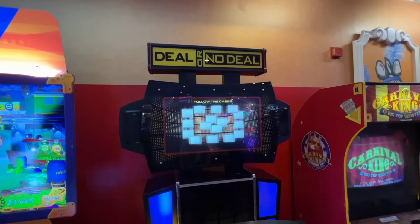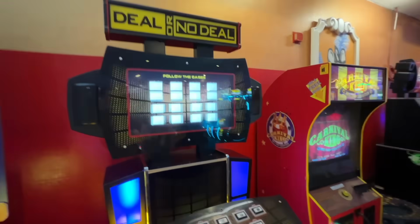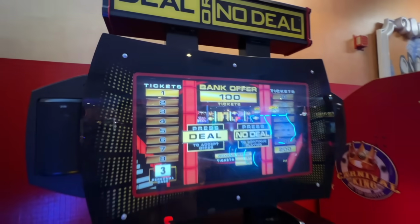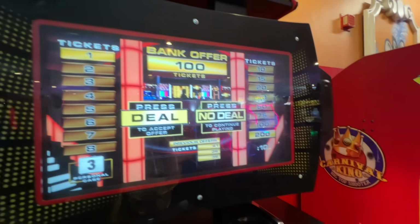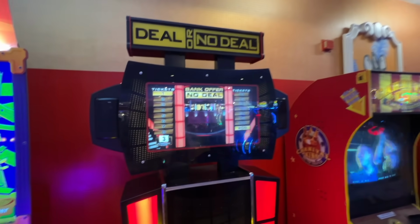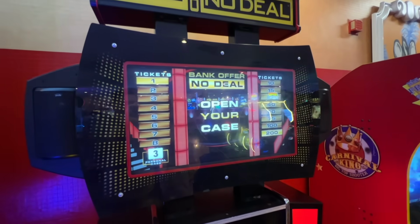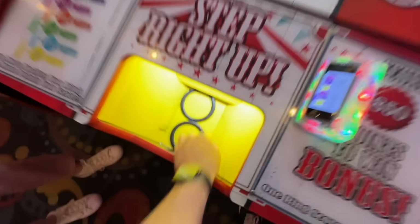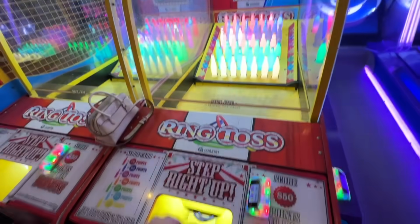All right, so we found a Deal or No Deal arcade machine. Let's go. We lost some money on the last one, so we either have 1 ticket or 200 tickets. All right, 200 tickets. Here we go. Open your case. Yes, sir! Oh, here we go. Left-handed.